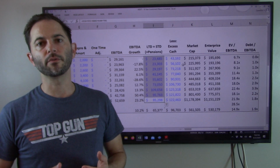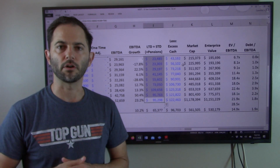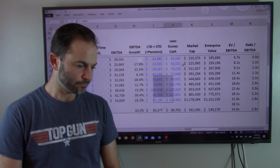And you need to be careful. There are a lot of websites that will look for debt, but they won't include the current portion of long-term debt, which is missing a big chunk of the debt piece. So you want to make sure you grab that too.